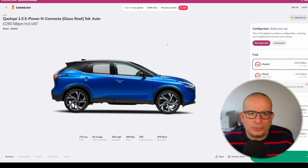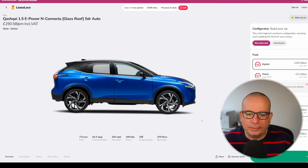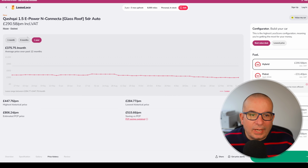Next is the Nissan Qashqai. This one's the hybrid. It's the e-power, N-Connecta, automatic. It's also got the glass roof, as you can see there. £290 a month with an upfront of £871. 0-62 in 7.9 seconds, 54 mpg, 190 brake horsepower, insurance group 25, and 479 litres of boot space. This is a 2-year deal on 8,000 miles a year. That 290 compares favourably to an average of 375. As you can see, no massive sort of peaks in this. At its absolute peak, it was 447 quid a month. Currently, £290. Great value car.